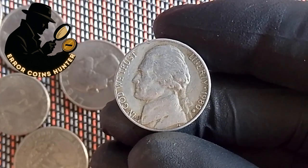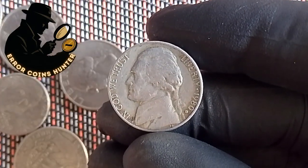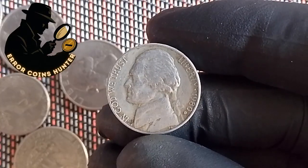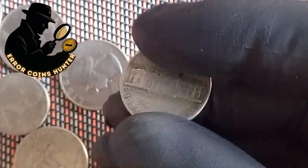And when NGC certified it, they issued a special designation on the holder, noting it as the Denver Platinum Quintuple Strike, unique, which acknowledged that this was likely the only example of such an error in existence.